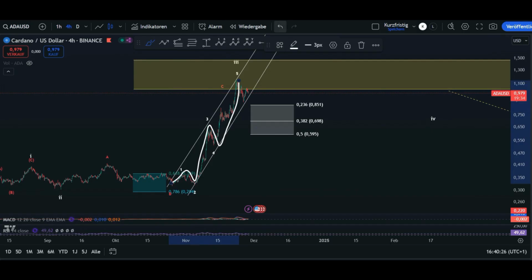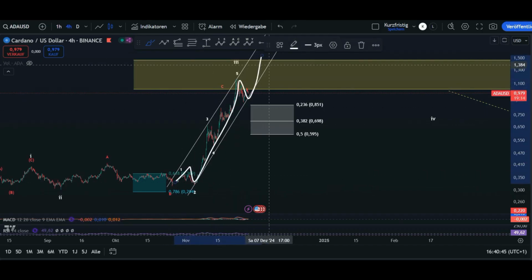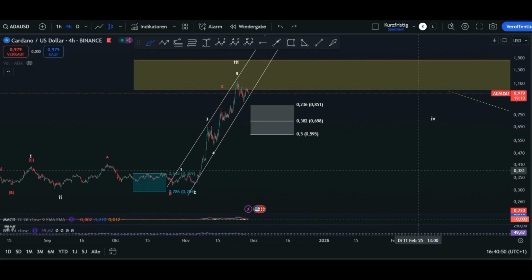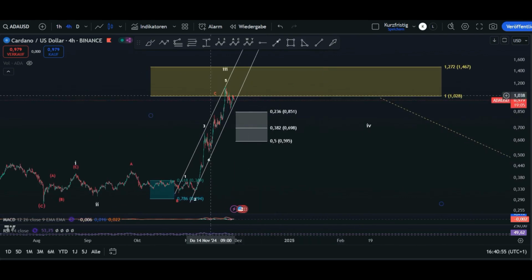But the difficulty is that it could also have been wave 1, 2, 3, 4, and 5, and here the count ends. And exactly that has happened, that we keep stretching further upwards. This means it is quite possible that we have wave 1, 2, 3, 4, and 5, and go even further up. This doesn't have to be the case, but it could very well be.